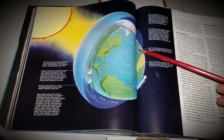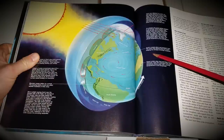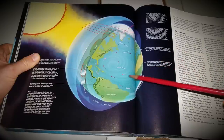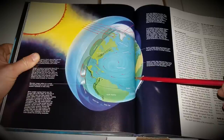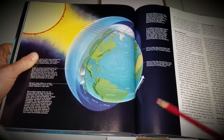And here, Earth's oceans store and transport heat. The Gulf Stream flows far north, keeping the climate of Europe moderate. Huh, I didn't know that.